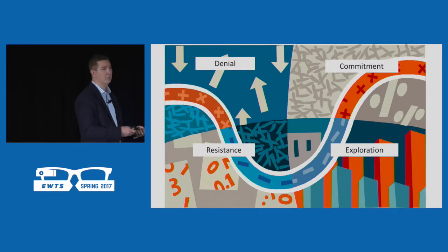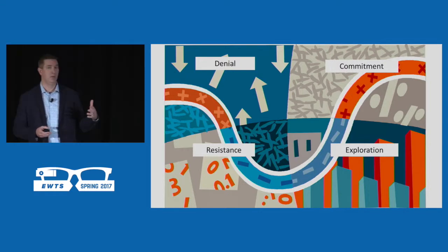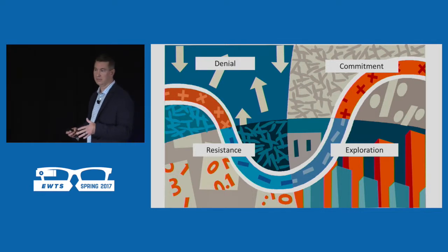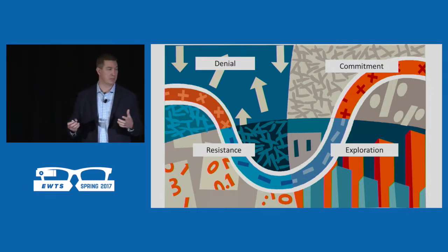Then to moving people to commitment, which is where they're saying, this works for me, I like it, I'm going to tell the next guy we need to do this. That's the commitment. So everybody in the organization has to go through this. Some people go through faster than others, but everybody's got to go through this. You can't skip steps. I wish you could, but you can't.